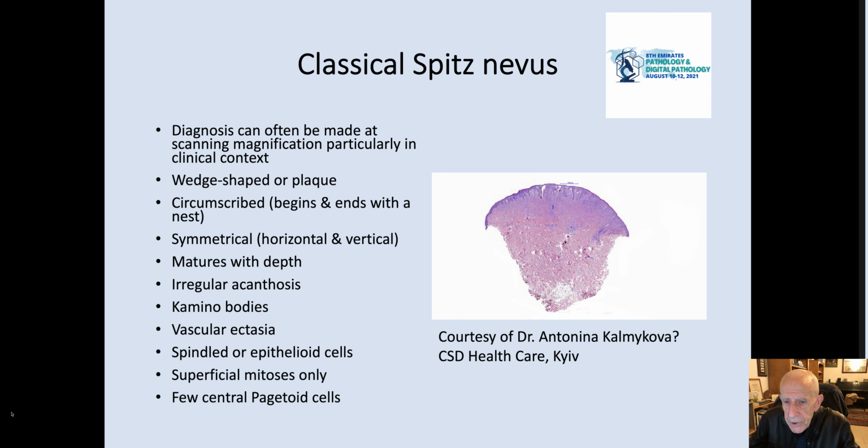So with children in particular, start off with the concept that the lesion is benign and only call it melanoma after you've fulfilled many criteria. And I've got this list on the left, which you can find in any textbook, and I'm not going to spend much time on it, other than to say none of these are absolutes. So Kamino bodies may be present or they may not be present. Maturation with depth is generally present, but sometimes it's not so obvious. So it's the sum total of all of these features that make it a lesion of Spitz nevus rather than any one particular one.